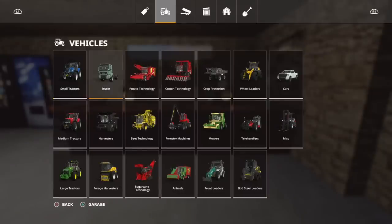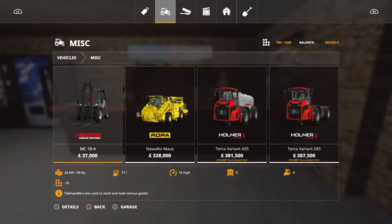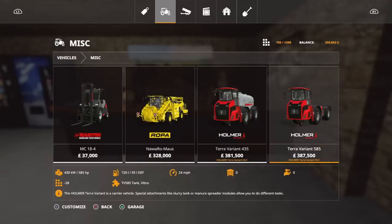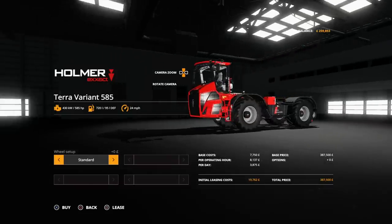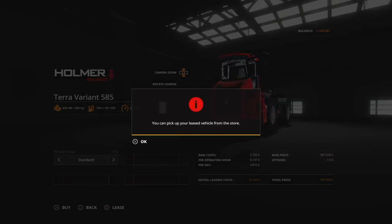First up, I'm going to use one of these. Terravarium. I know it's going to be expensive. I don't care. Large. No, I think we'll go standard. Let's lease that.